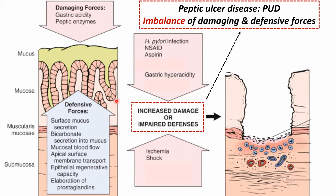All right, so this is just an expansion of the previous slide, and again we're talking about an imbalance. Once you knock out this balance of aggressive and defensive forces, you're going to have some dysfunction. Depending on the severity, you're going to get peptic ulcer disease, PUD. You've heard of ulcers before, right? Gastric ulcer and stuff. We'll look at that.